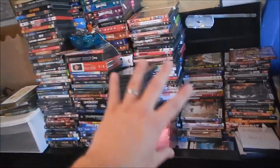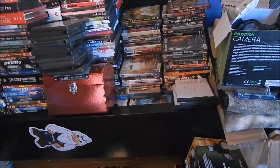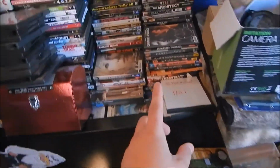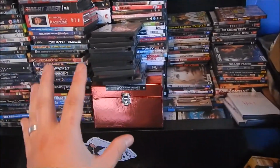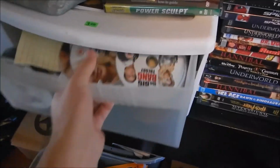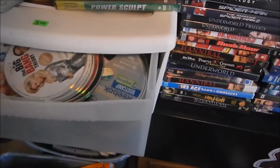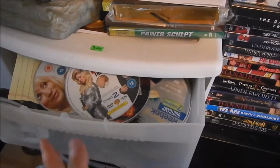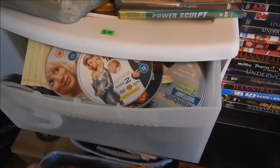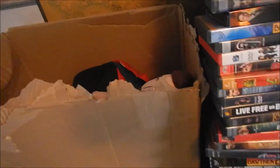I'm taking all the discs out of the cases because it's just too much room that I don't have. All DVDs go the whole way down through, layered the whole way across. So those are all cased DVDs. In here are season discs that I need to sort through and put together different season discs. So that's that. There's some more in there.